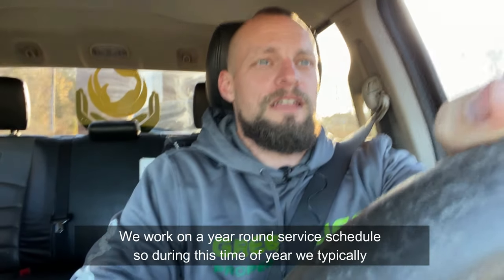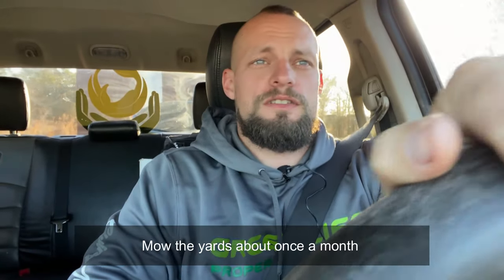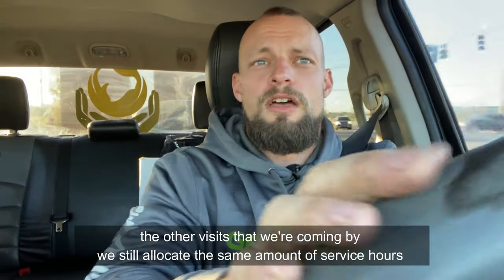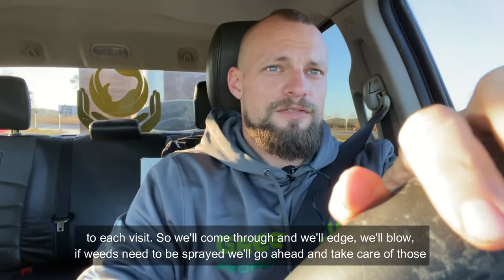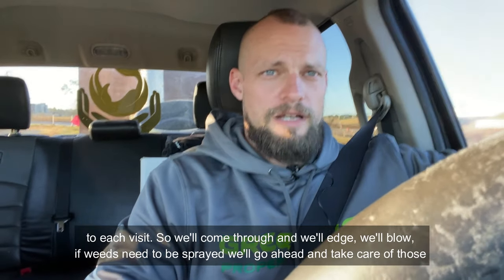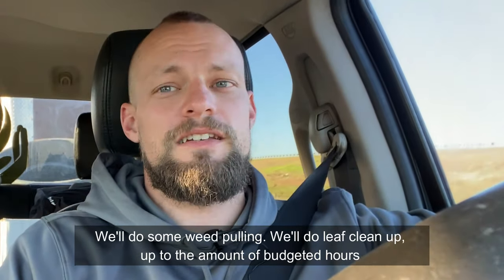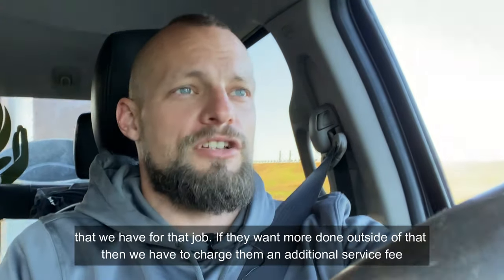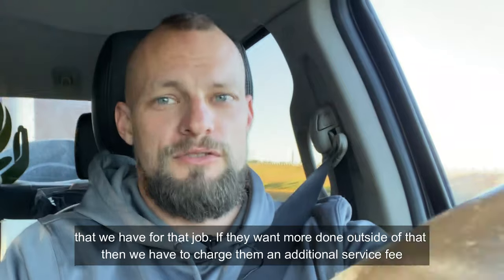We work on a year-round service schedule. So during this time of year, we typically mow the yards about once a month. And on the other visits, we still allocate the same amount of service hours to each visit. So we'll go through and edge, blow, spray weeds if they need it, do some weed pulling, and leaf cleanup, up to the amount of budgeted hours that we have for that job. If they want more done outside of that, then we have to charge them an additional service fee.